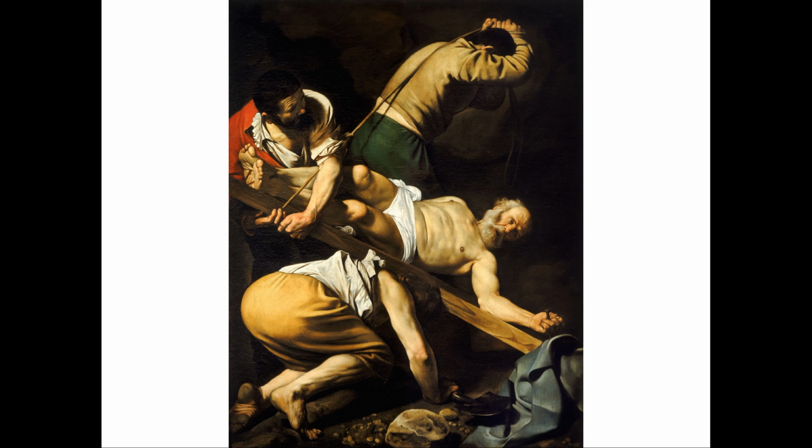There we go. Crucifixion of Peter. Crucifixion of Peter. Got to keep my saints straight.